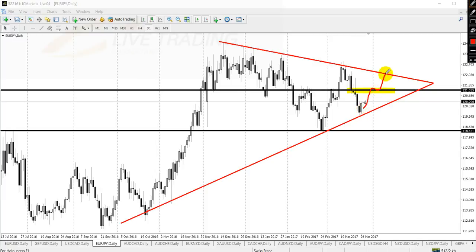So you can wait for the position to break here, retest, and then go higher, or penetrate down, retest, and then it's going to go down. Please do keep an eye on Euro Yen on a daily chart. It might take another 1 or 2 weeks, but this is a very certain move.